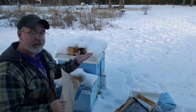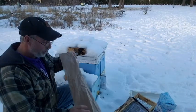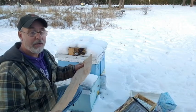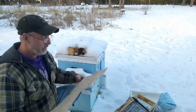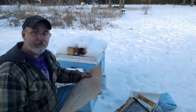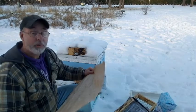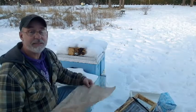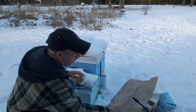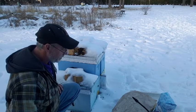And a secondary action of these feeder shims is that the sugar will actually absorb water in the colony, and it'll harden the entire amount of sugar, even though it's in granulated form, into essentially a big block of sugar. And the bees will just be able to access it without it falling between the frames. So, let's get started here before the sun starts setting.